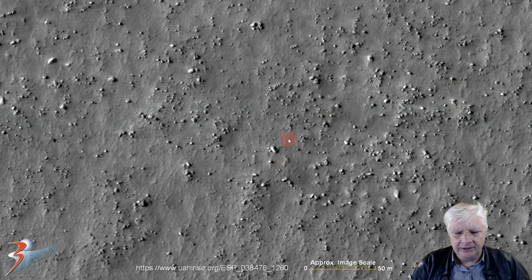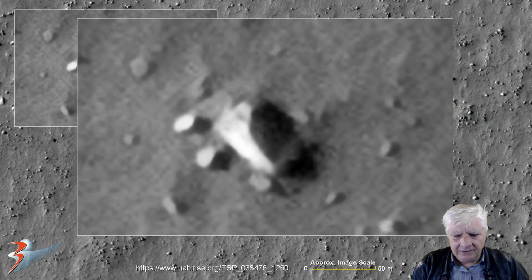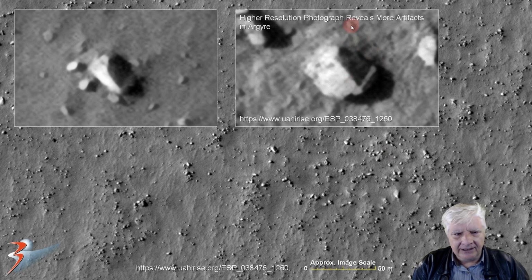To start off with, we're looking at a rather strange rectangular object there, about 6 meters long, and it's got a strange hollowed out portion there in the center, very similar to another one that I found in Argyre. Get the similarities there folks. Also it looks as if this one has a dark hollowed out area there on the one side, and then the L shape over there. This one's about the same size as well.